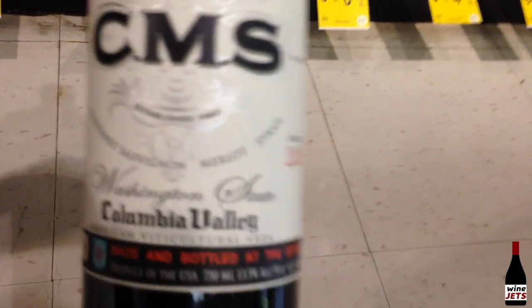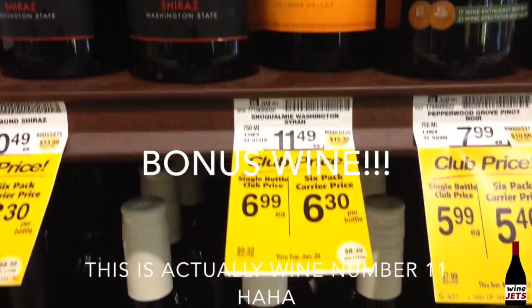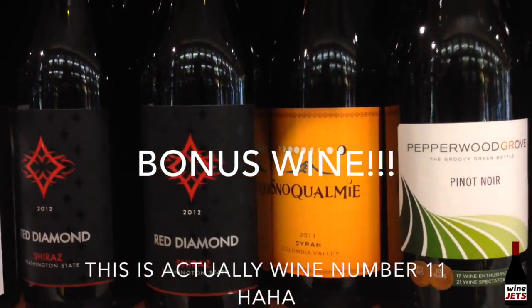And last but not least is a CMS Cab Merlot Syrah 2011 vintage. Let's see here, rounding out the group, this is a wine produced by Hedges Estate. Hedges is a really pretty place out on Red Mountain. If you haven't been out there, it's like a nice French or old world chateau looking place. It's really beautiful, and overall they make solid wine, so solid choice here. And last but not least, because I realized I did 9 wines and not 10.